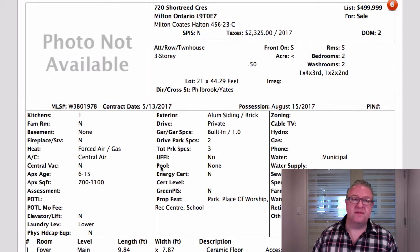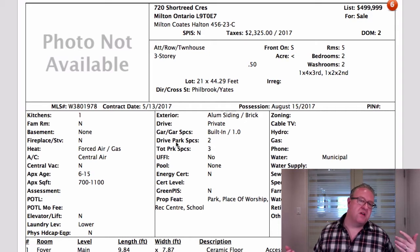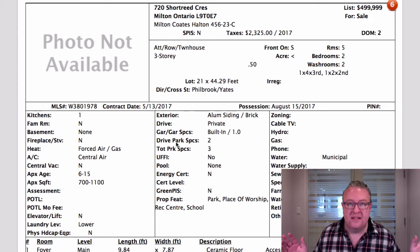This one on Shortreed's is about 1050 square feet. We've seen the same model sell in the mid-5s, $499. There's no pictures. Here's the thing. Most buyers go, there's no pictures, I'm going to skip it.